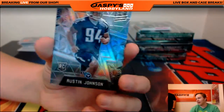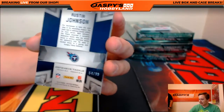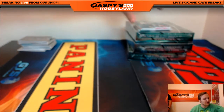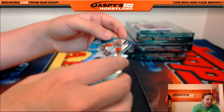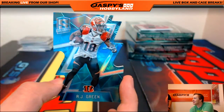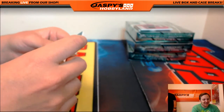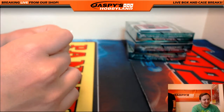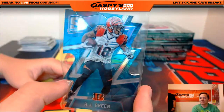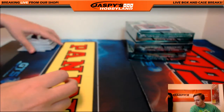We got a pink action coming up. Austin Johnson for the Titans, 54 out of 99. Bruce with that. I like this die cut right here. AJ Green die cut, 7 out of 35. Man, those are going to be a pain to... Not that bad. The corners are the ones that are not really cut. Yeah, that's true. Although it's kind of a pain to penny save this. Just got to be careful. There we go. Slow and steady wins the race. 7 of 35. That's a machine too.